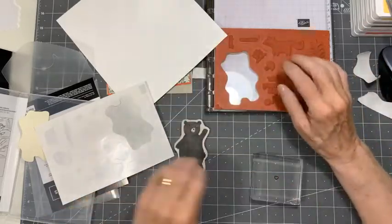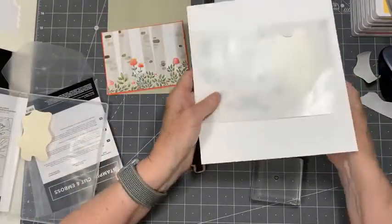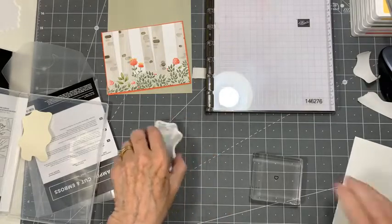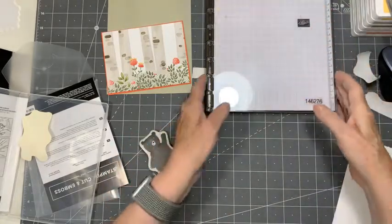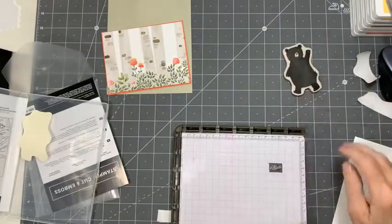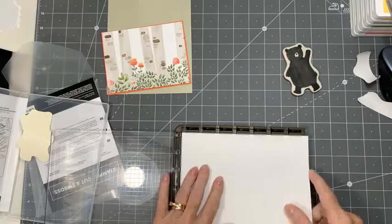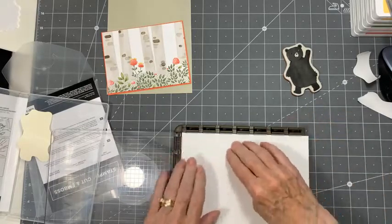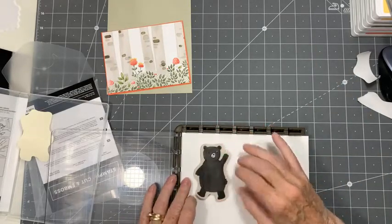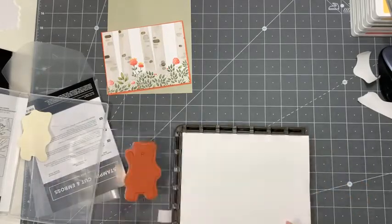What else do I think I need? I think we're going to do these one at a time, just because I'm not entirely sure which way I want things to be. So now that we've done that, we can put away the block, and I'm just going to put my, this is just your basic cardstock. You don't need to use the thick stuff for stamping. And I'm going to drop my bear here, a little bit away from the edge. And I'll pick him up.